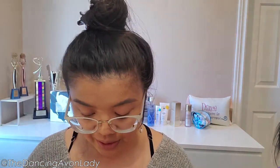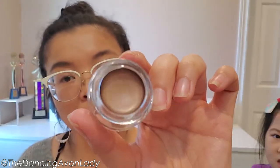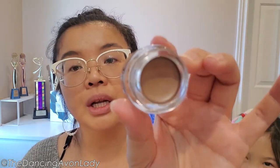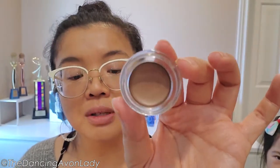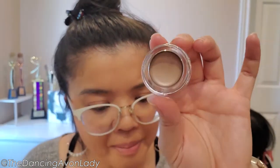So let's open these ones up now. Again, the boxes, beautiful packaging. Ooh, this actually turned out darker than I thought. This one is the Bronzed Butterfly. I thought it was going to be a little bit lighter, but it's pretty. It is really pretty. It looks like it has a bit of a satin finish, so it's not a matte finish.